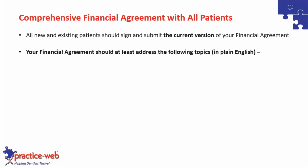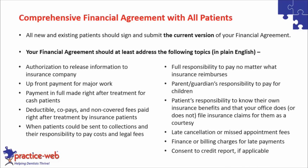Number 2 is what should be in the financial agreement. Well, we think that at least you need to be addressing the following topics and make sure they're not in complete legalese where you can't understand it. The common person can't understand what they're signing. Have it as much in plain English as possible. What are the topics? Well, there are a lot, but it doesn't mean you have to write a novel. You can get all of this into your agreement, half a page, 1 page at most.